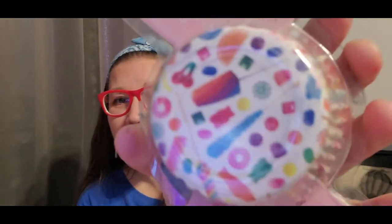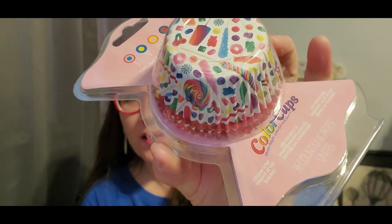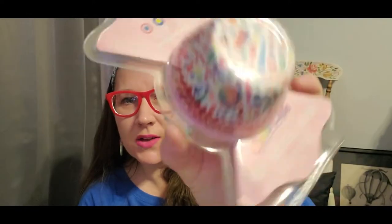So I do have a lot of baking stuff. And I haven't been able to use it for a while because all I've been doing is working a lot. But this is a 36 count. This is a company called Dylan's Candy Bar, and they just have really, really cute cupcake tins in there with all of the candies all over it, and there's a 36 count for a dollar. So I grabbed those to add to my baking stash.